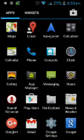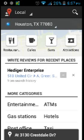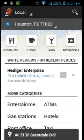And today we're going to be looking at an app that most of you should have on your phone. It's this Local right here. It's associated with Google Maps, and I'm going to click on it right here. This is like a companion to the maps, where you can find interesting places and attractions quicker, and you can get all kinds of information about it. So let's say we are looking for a restaurant.